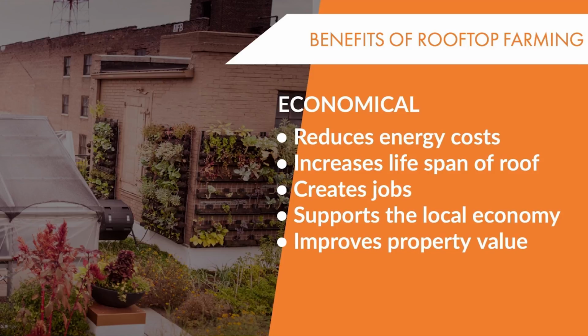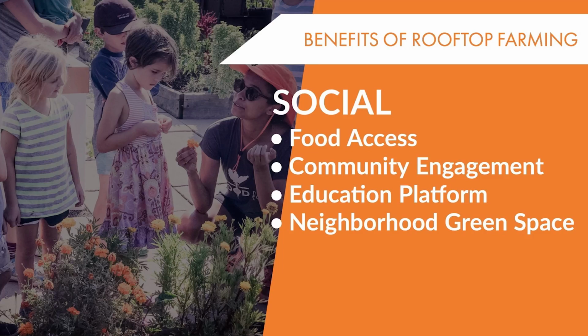Economical benefits, creates jobs. We started with 1 employee in 2015, that was me. Now we have 6 employees and 6 part-time work studies from St. Louis University. Another benefit is increasing the lifespan of the roof. You probably wouldn't think this, right? But when you actually cover the rooftop, you're protecting that membrane from the natural elements. So UV rays, hail, all of those things. So the life of the roof should actually last longer, a benefit that a lot of people don't think about. And it increases the market value of buildings as well. And you can talk to our building owners about that. They've definitely witnessed that.